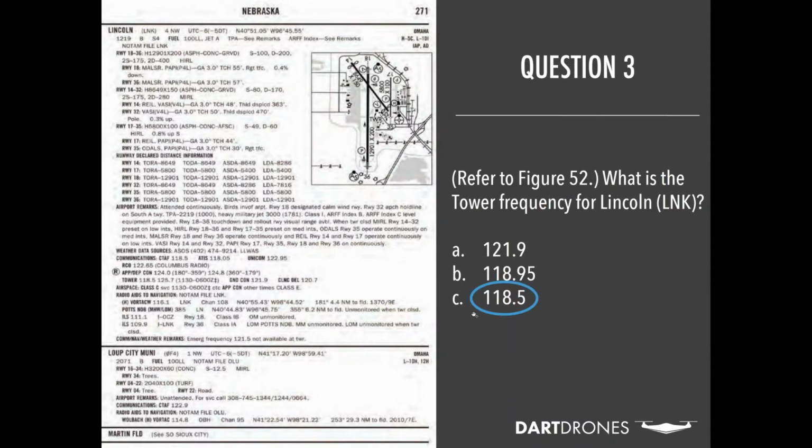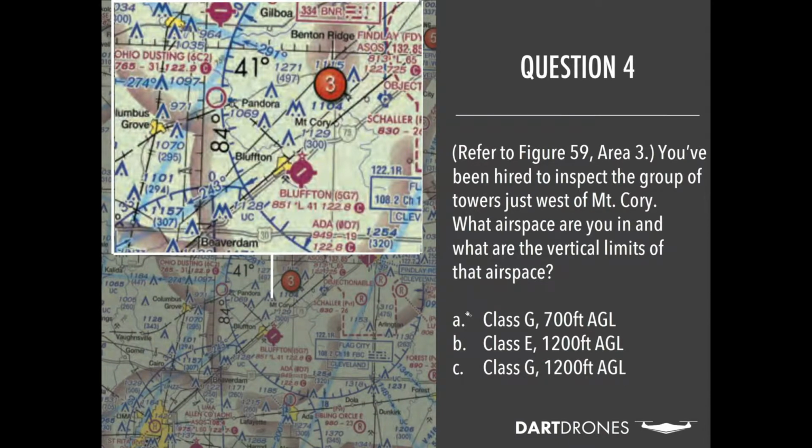There we go. All right, next says question number 4, refer to figure 59, area 3. You've been hired to inspect the group of towers just west of Mount Corey. What airspace are you in, and what are the vertical limits of that airspace?